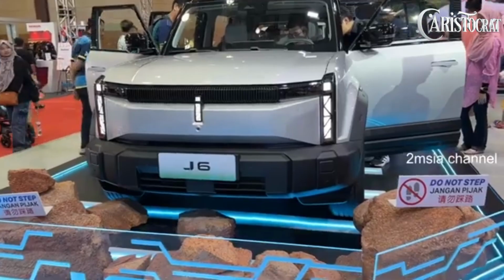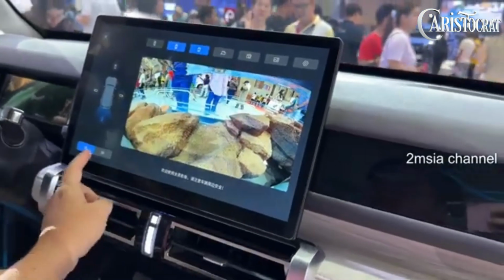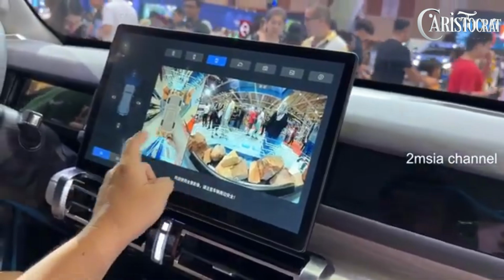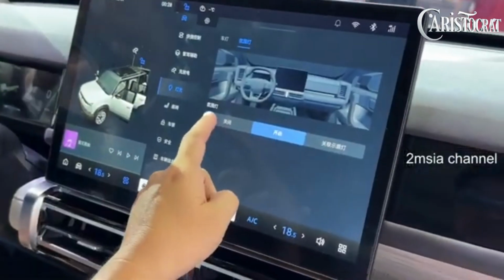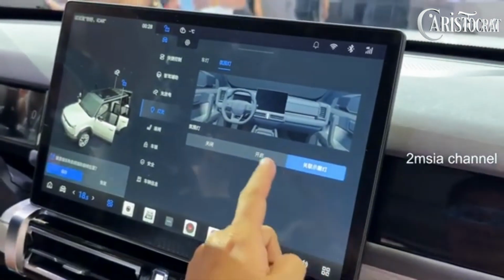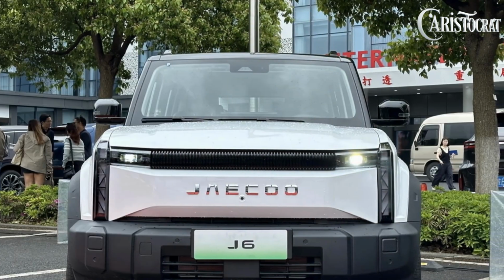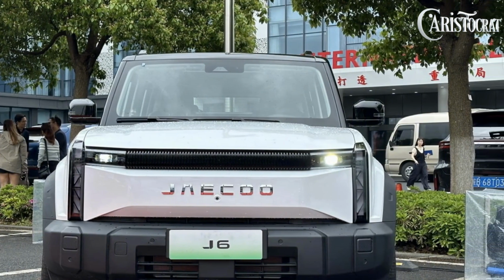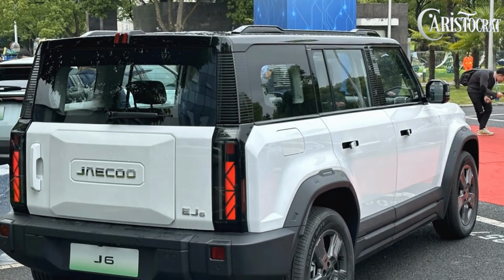Again, it's too early to confirm the tech and convenience features that will be fitted in local versions of the Jaecoo J6. But the version we experienced had door handles that sat flush with the bodywork, a side-opening tailgate, a neat digital dashboard, as well as a sizable high-quality infotainment touchscreen. There are very few buttons inside. We assume most vehicle functionality is controlled through the screen.